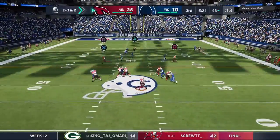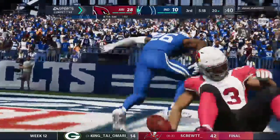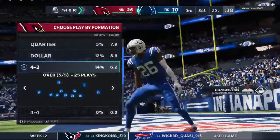A shotgun snap for Darnold. He'll let this go for the end zone. And it's intercepted at the goal line. Picked off by Rocky Sin. And a big turnover there as his guys will get the football back.